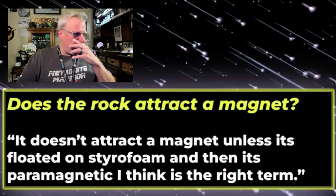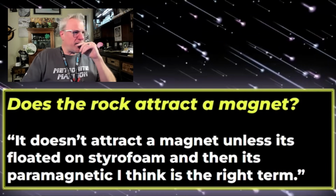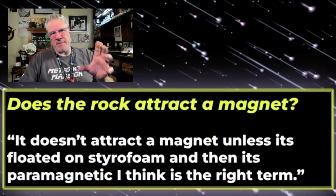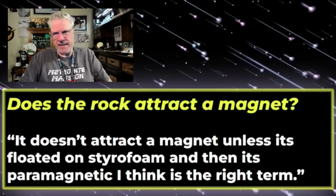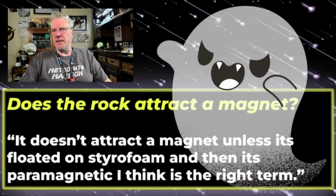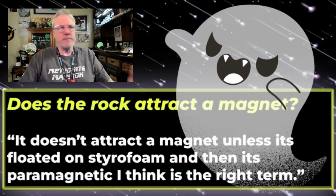Now, this is something I'm not familiar with. This is a direct quote, so we wanted to put it on here. It does attract to a magnet, but only if it's floated in styrofoam, which to me means it's a very, very, very light magnetic response, but I don't know what paramagnetic is. I hope it's not ghosts of magnets.